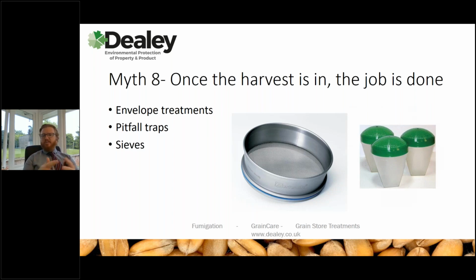And then sieves, a 2 mil sieve, I think it's the most fantastic thing you can have. If you sieve all of the high points of your grain, you get a really good idea of what's living in there. It would surprise you how much stuff lives in grain. Next slide, please.